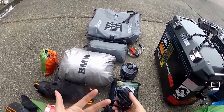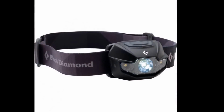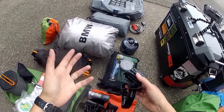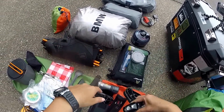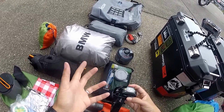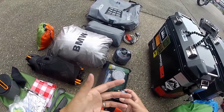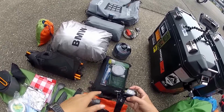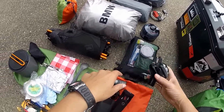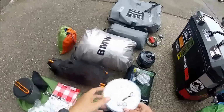Next is my Black Diamond headlamp. I like this one. It's light enough. It's not so bulky. Doesn't feel heavy on your head. It's got about 4 different modes: the high beams, the low beams, and it's got the infrared or the red at night. And it's got, I don't know, a wide angle and narrow, but I like it.